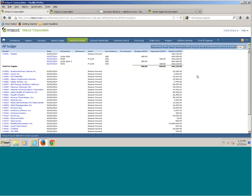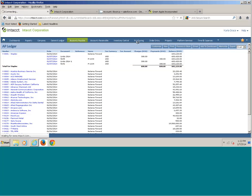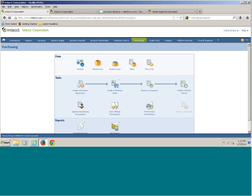So let's do a quick review on what we did and what the value is to you. Remember, we started out in purchasing. We started out as that employee. We entered a purchase requisition. We submitted it for approval. And then once it was approved, we walked it through this complete process.